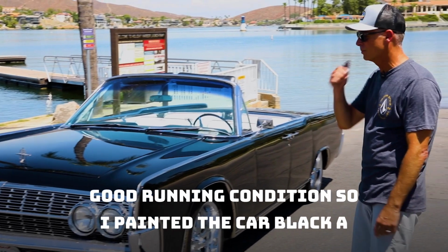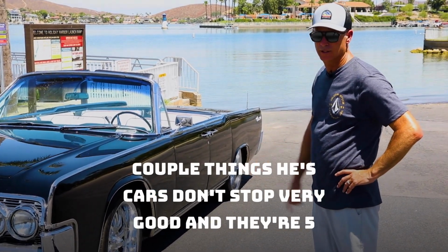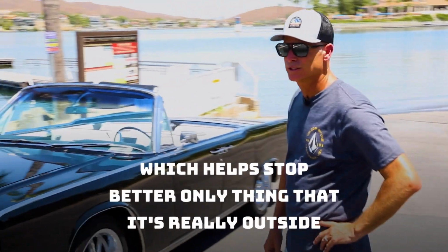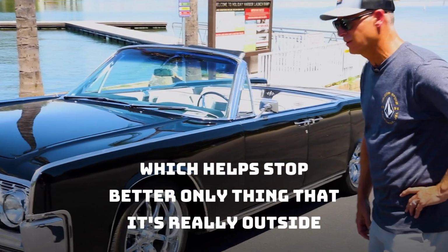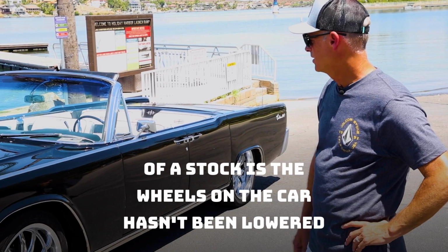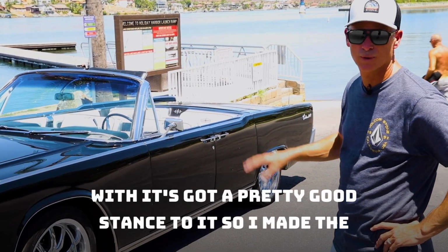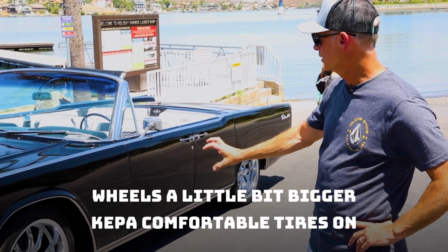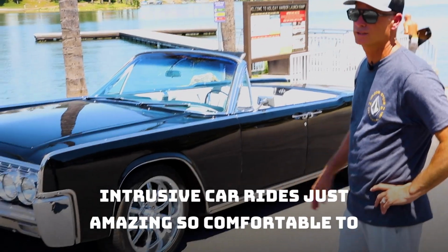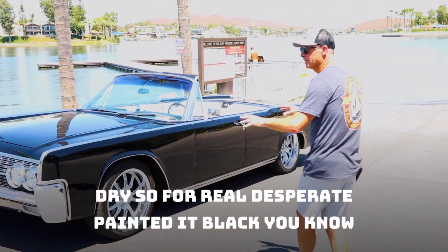So I painted the car black. A couple things. These cars don't stop very good and they're 5,500 pounds, so I put 4-wheel disc brakes on the car, which helps it stop better. The only thing that's really outside of stock is the wheels. The car hasn't been lowered. I thought about lowering it, but it's pretty low to begin with, and it's got a pretty good stance to it, so I made the wheels a little bit bigger, kept the comfortable tires on it. The car rides just amazing. It's so comfortable to drive. So 4-wheel disc brakes, painted it black.